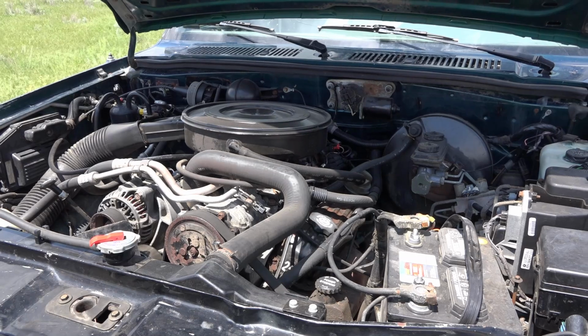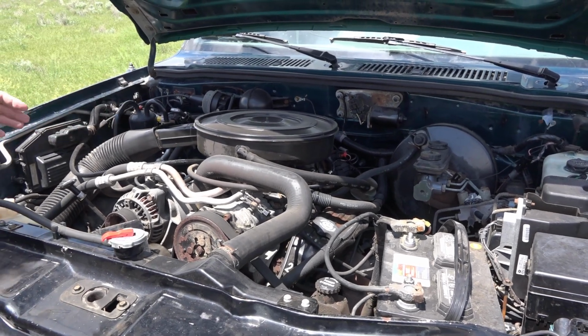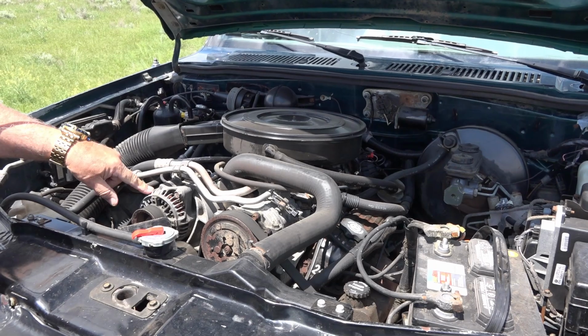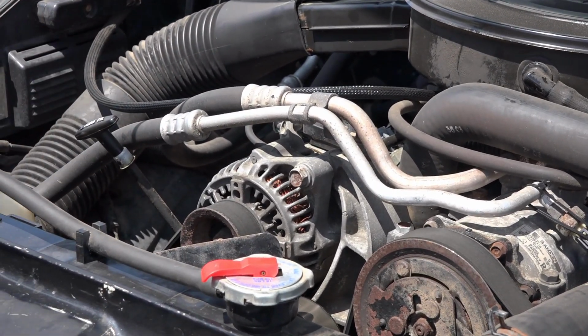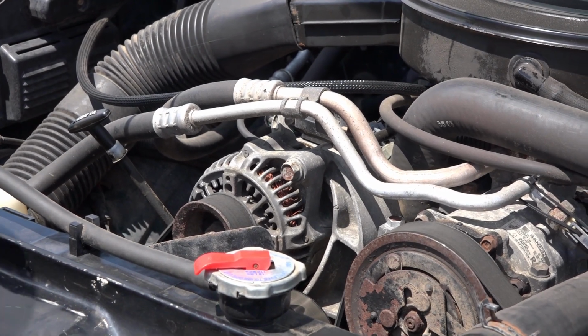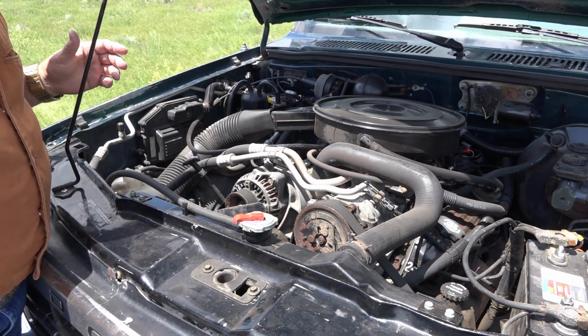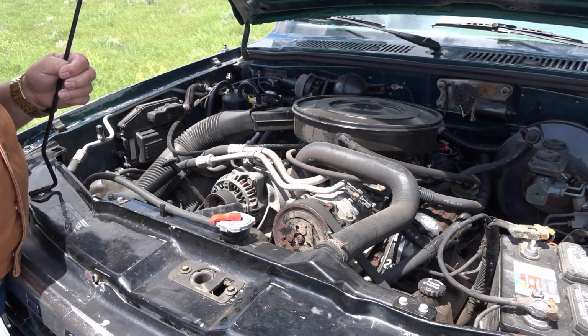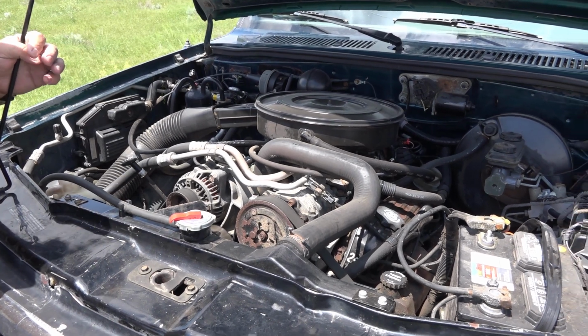Well, this is the 318. It's got a regular air filter on it. Look at this, the alternator's up here for water fording. That's a new thing. Everybody's putting their alternators up high so you can go water fording. Like I'm going to go water fording. Anyway, there's your computer, your CPU unit. Pretty easy to get to. I'd like to put headers on it. But that's the 318, same one I had in Dodgezilla.